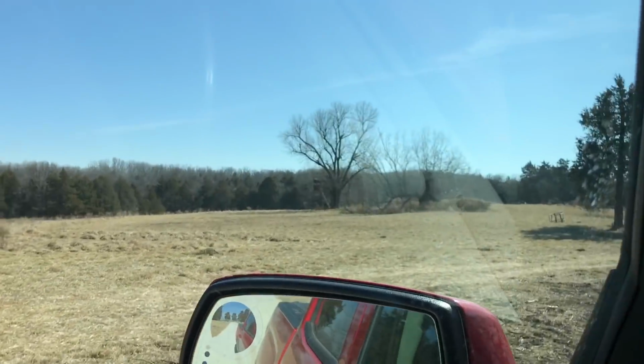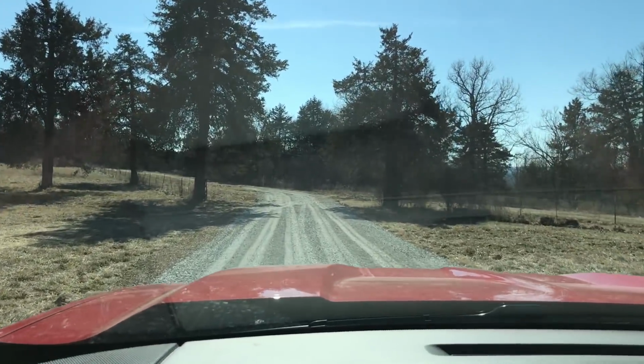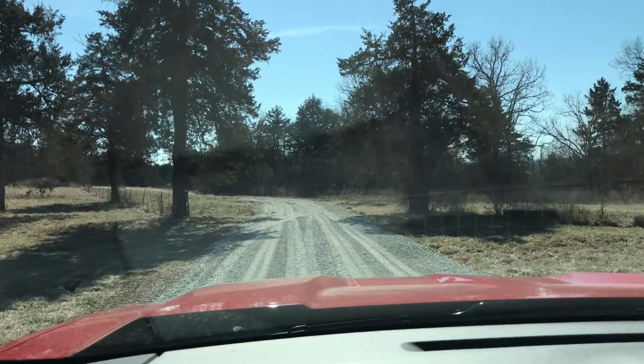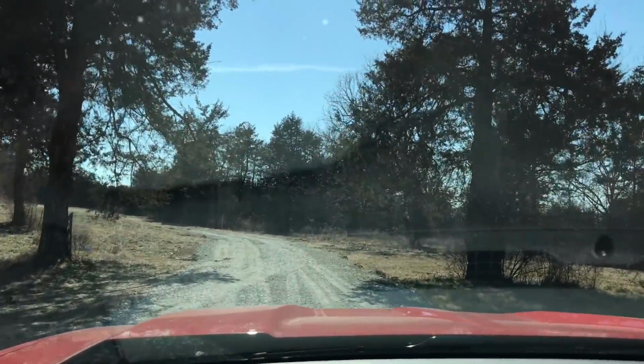This field off to the left, we almost always see deer. Especially if we're out here in the morning, we'll see 15 or 20 deer. This morning I saw close to 30 deer in this field. Two groups of about 12 to 15 each.